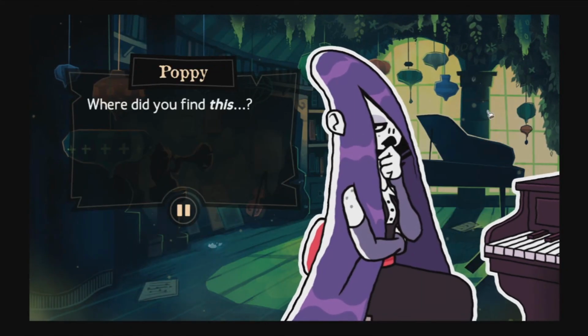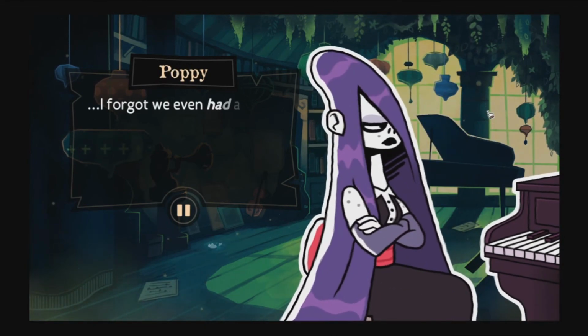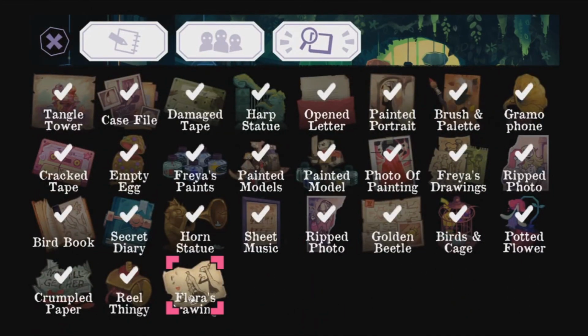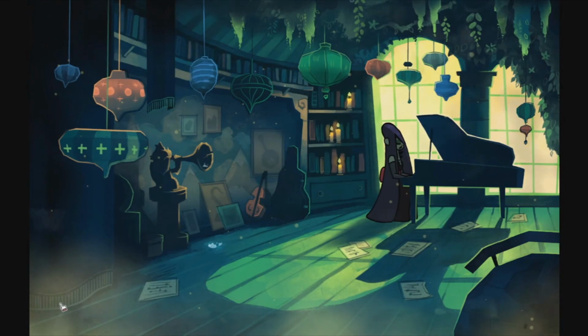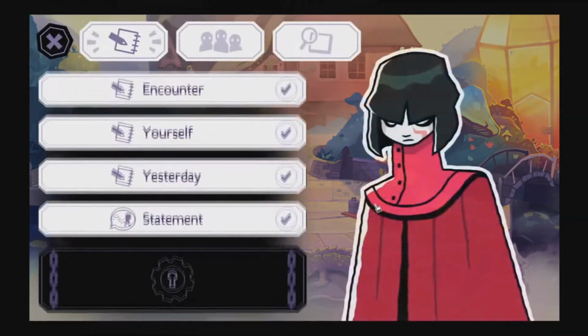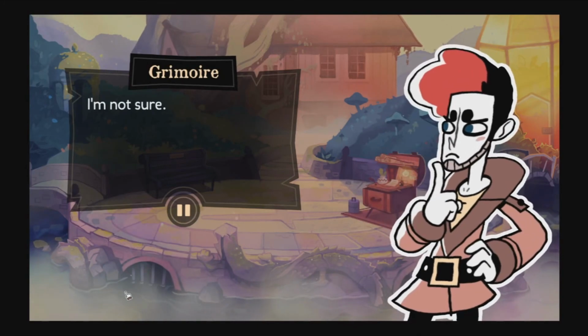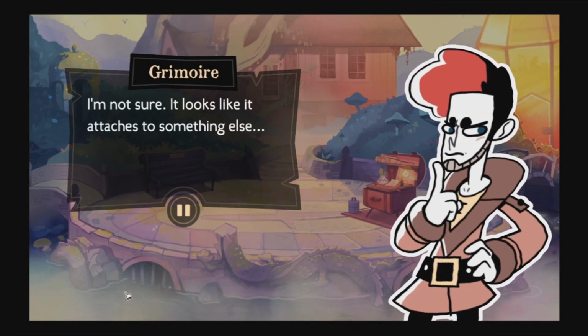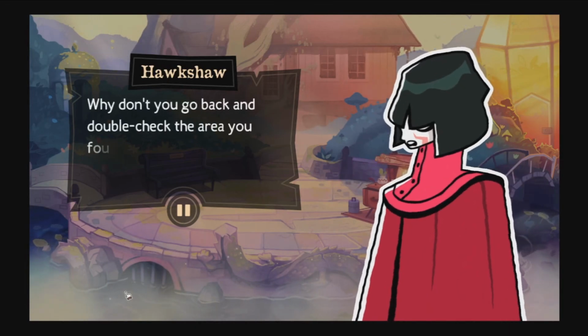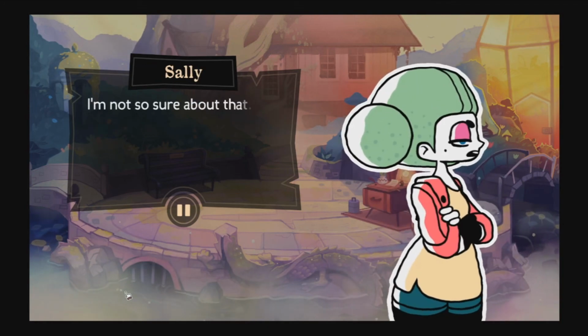Where did you find this? It was in the attic. Oh, huh. I forgot we even had an attic. How sweet. But, okay, you were pointless. What is that? I'm not sure. It looks like it attaches to something else. Why don't you go back and double check the area you found it? Maybe you'll find the rest of the something else. I'm not so sure about that.